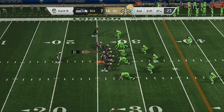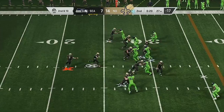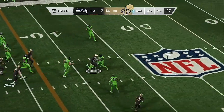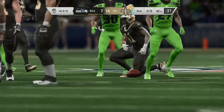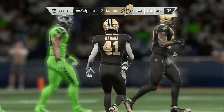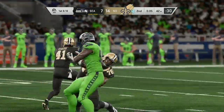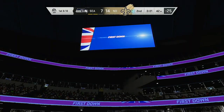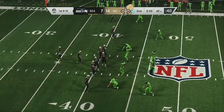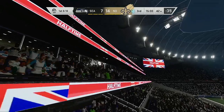So after the run for no gain, here's second and 10. They'll keep it on the ground again here. And an alley to run. And they get him down, but not before he takes it across the 40-yard line. He'll get 15 and a Saints first down. So we have reached halftime with a touchdown. That's the difference on the scoreboard.